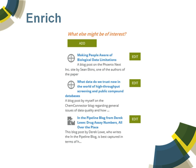And what happens is you start to develop a list of enriched resources that are connected to that article. So in this case, I've already listed 3 blog posts that are associated with it. One by Sean, one by myself, one by Derek Lowe.